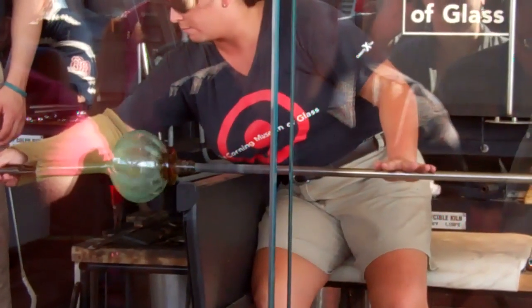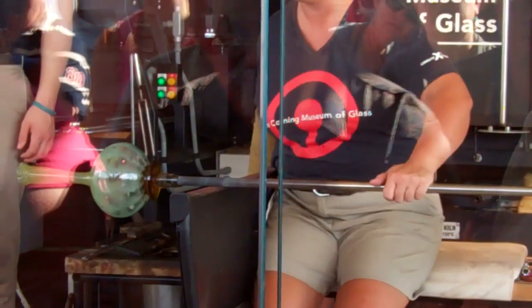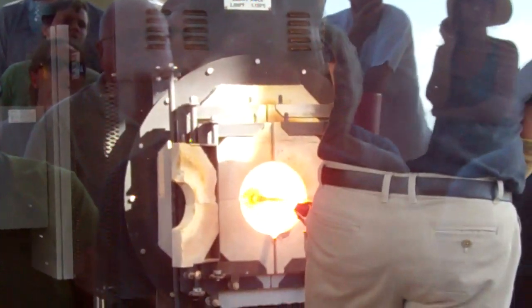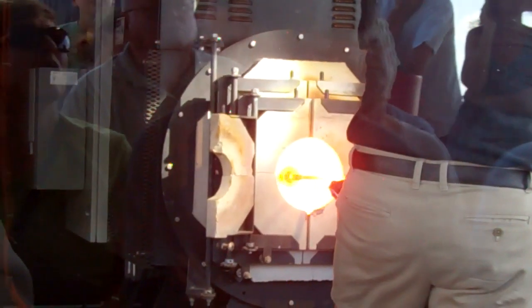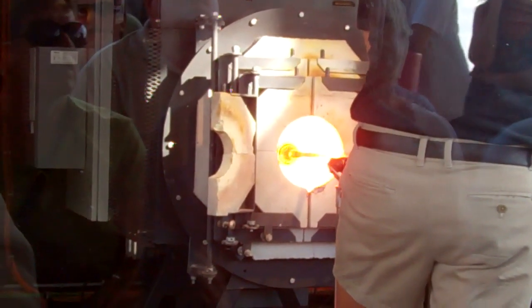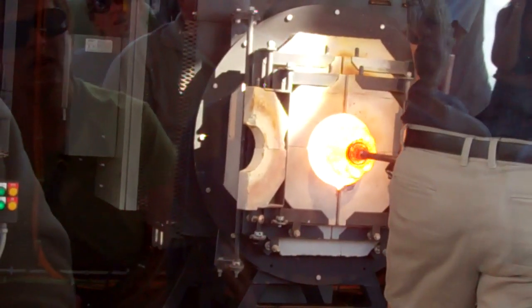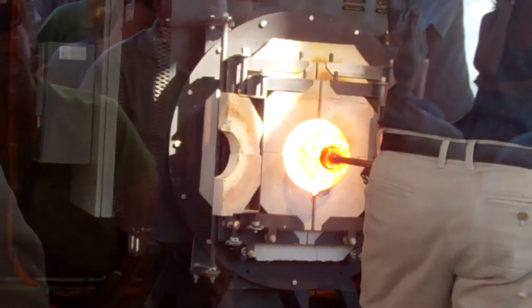So in a moment here, she's going to shear through the glass and she's going to cut out the spout to what we call a gooseneck pitcher. So before she cuts through the glass, she's going to have to give it a little more heat. And you'll see how easy it is to cut through the glass when it's hot. Once it's in this hot state, she can cut right through the glass with our shears. She's going to cut that spout in.